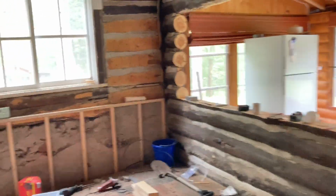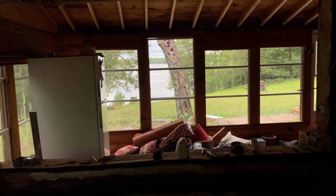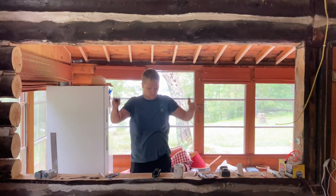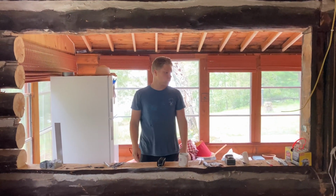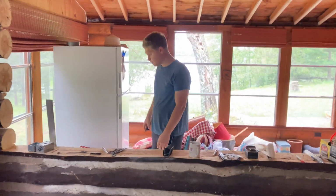What else, Krish? Oh, and I guess the porch. The other thing we did was there was sort of a window here, but we just removed the entire wall, or a lot of the wall. It's going to be a bar area, so it'll be kind of like a connection between the kitchen and the porch. And this is all going to get spray foamed as well.